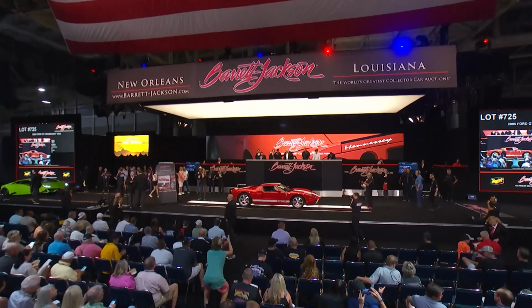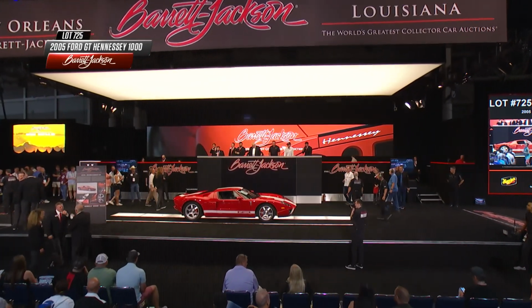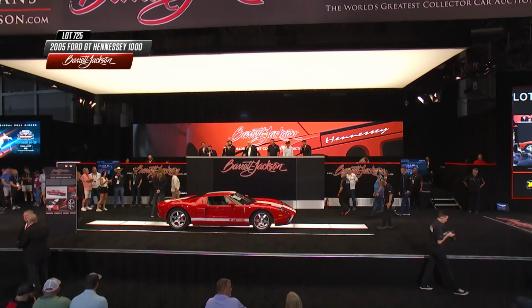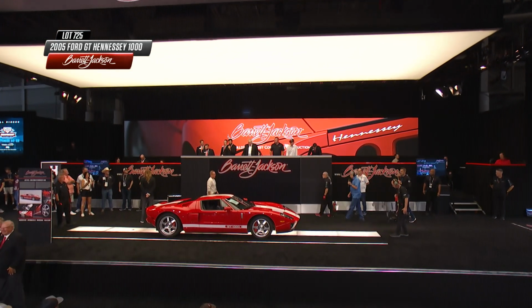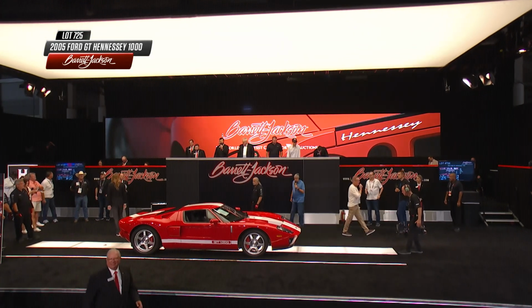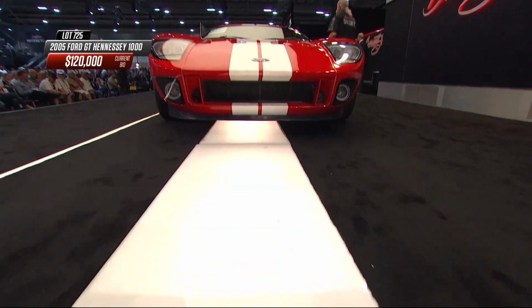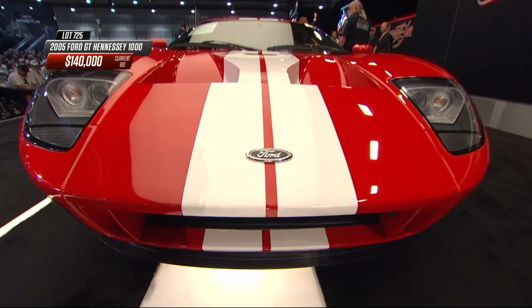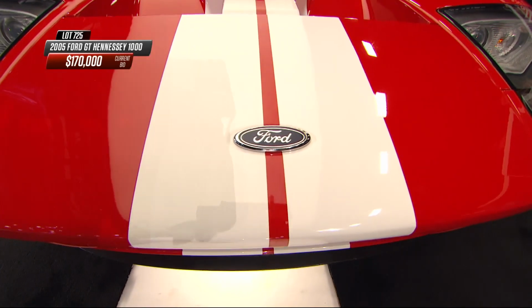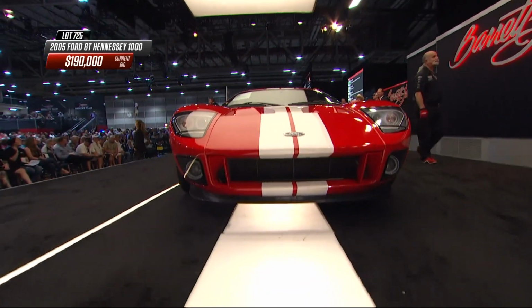Ford GT, this is from 2005, but this one's special. It's a Hennessey 1000. John Hennessey's company has done great things with a number of great cars. Now, the Ford GTs were made in such limited number over a couple of year period here that it's kind of odd that a tuner would turn his attention to a car that already was very rare and valuable.